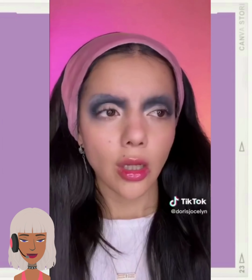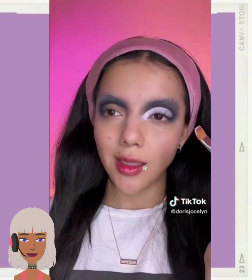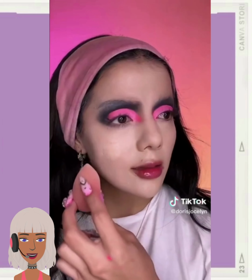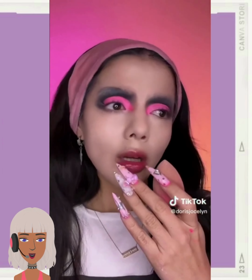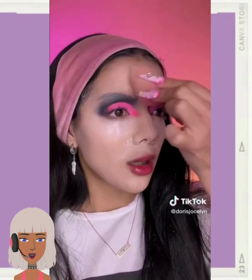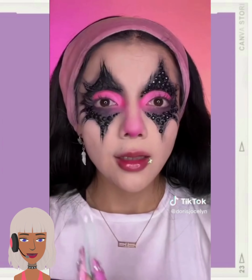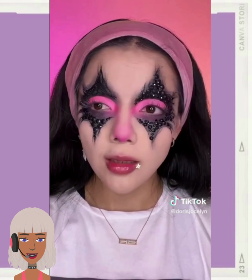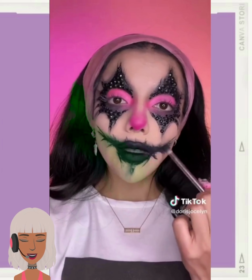So we got some dark shadow cutting the crease. Pink. Setting the look with powder. Oh, wow. Pink and black clown makeup. Oh my gosh, look at all these rhinestones she used. Black lip.